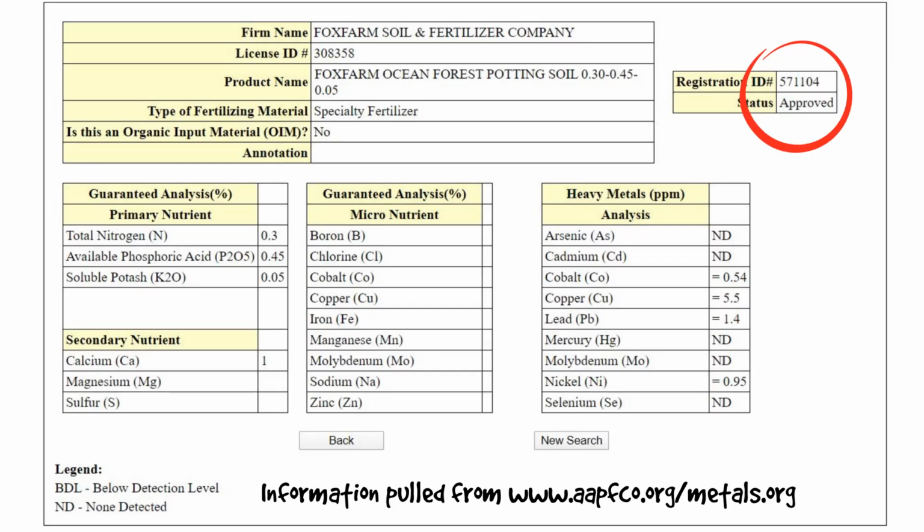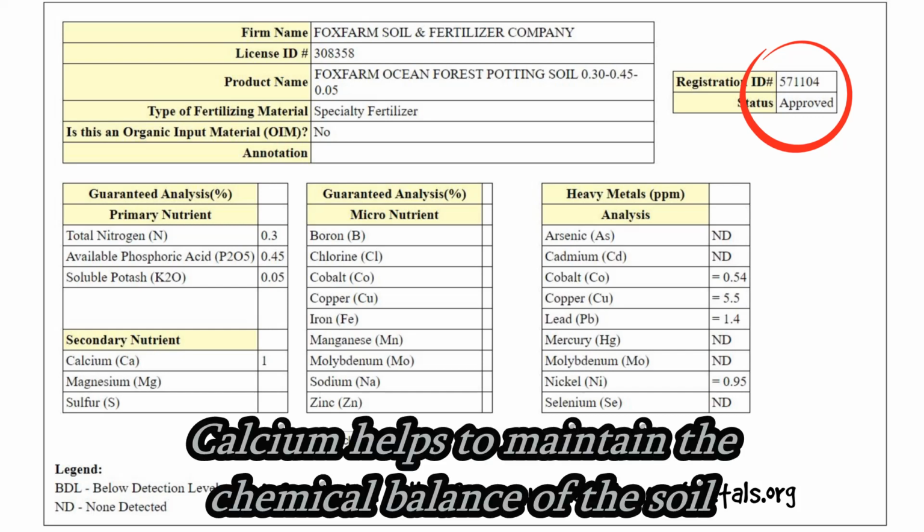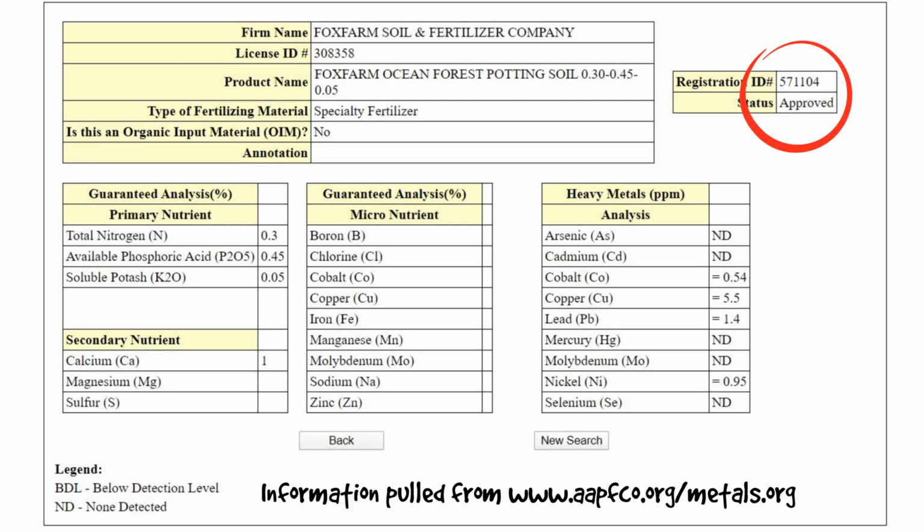The next screen you're seeing is Fox Farms soil. They were also approved. Total nitrogen came in at 0.3%, phosphoric acid 0.45%, and soluble potash 0.05%. They also have an added ingredient which the other two do not have. They have 1% calcium. Heavy metals, you can see that they ranked much less than the Miracle-Gro that we just looked at. Some of which, arsenic, mercury, selenium, they weren't even detected. ND stands for not detected.